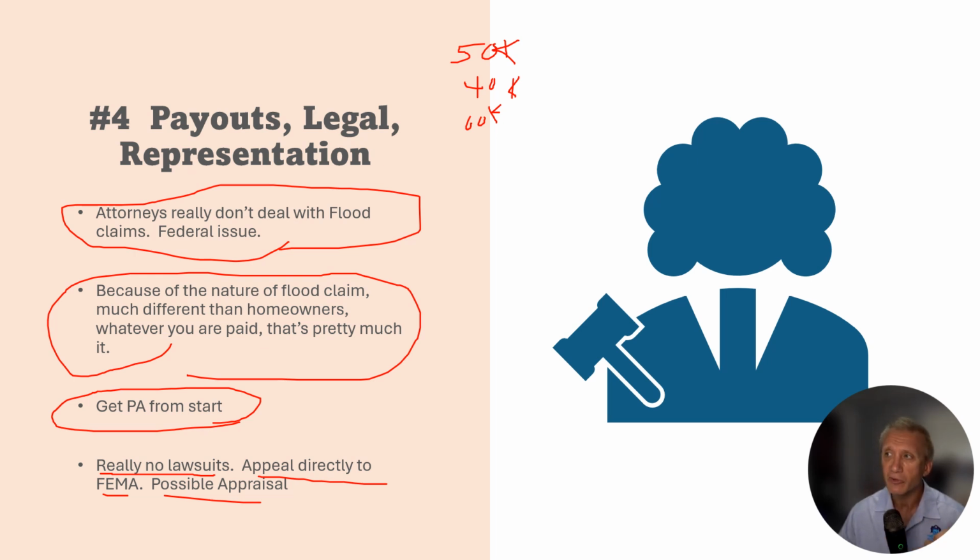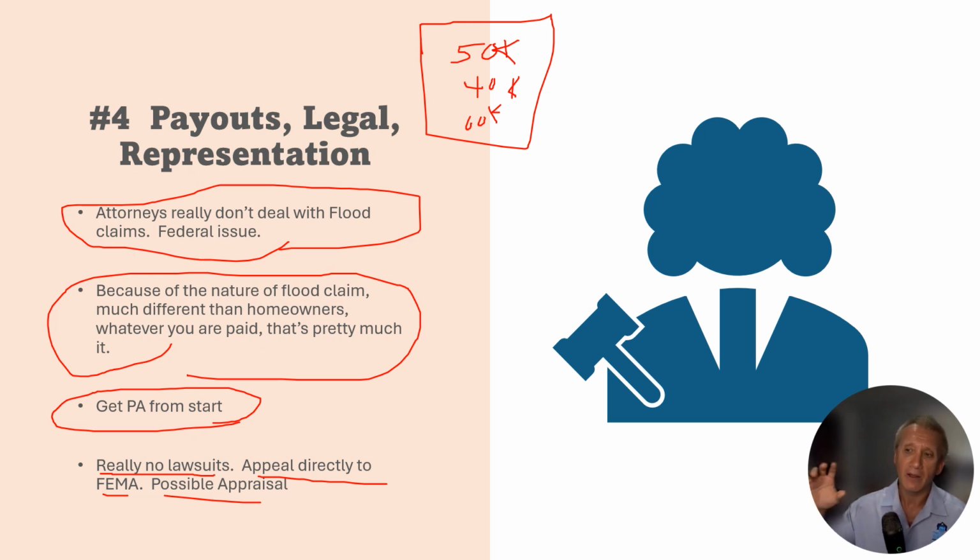But part of the reason why whatever you are paid, that's it, is because of the federal atmosphere of what you have to do to get into and tap into more resources, aka money, from the insurance company. So if you don't have attorneys, a public adjuster isn't going to get into it once you've been paid, because they don't know what you're entitled to further, or if there are these certain zones you fall under, which limits the amount of money that you can recover.